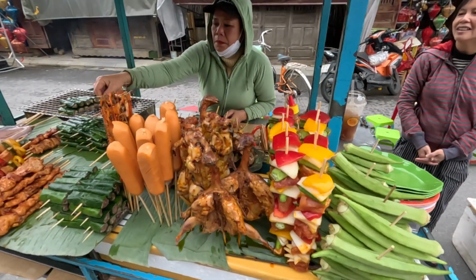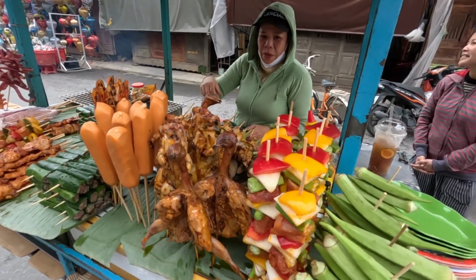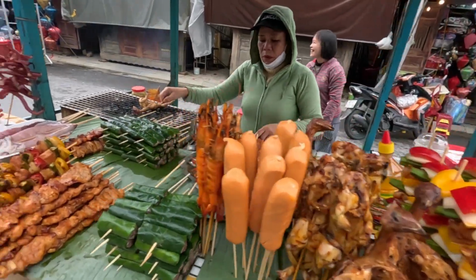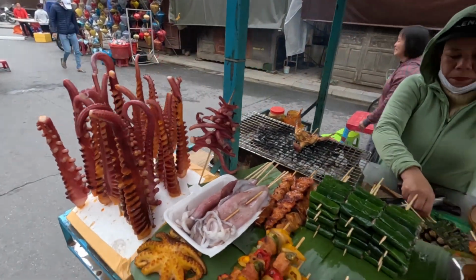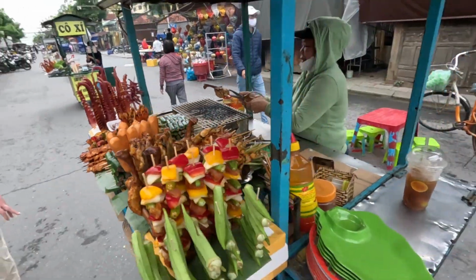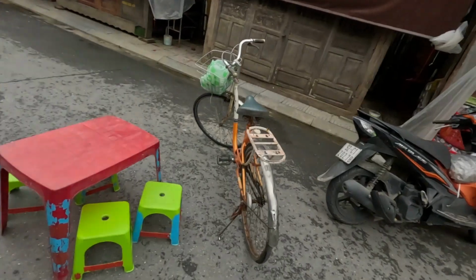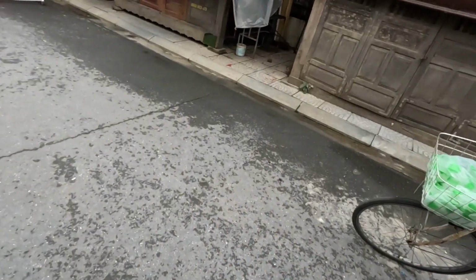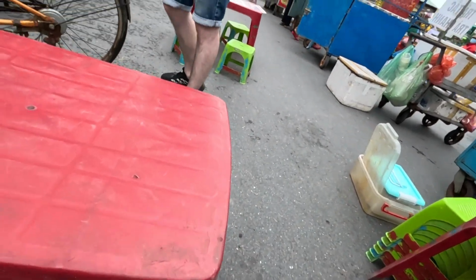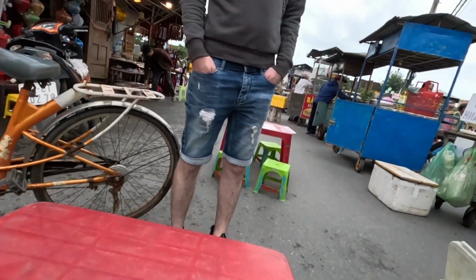So we just walked past this one and I've gone for, it's pigeon or quail? Quail. Oh, that's good. Frog, quail, frog, prawn, octopus tentacle, but I'm getting the quail, grilling it up. That was 50. We're gonna go sit over this bit. These are the seats that everywhere sits on. These are the street food seats. They are tiny, but they're actually really comfortable, to be fair.